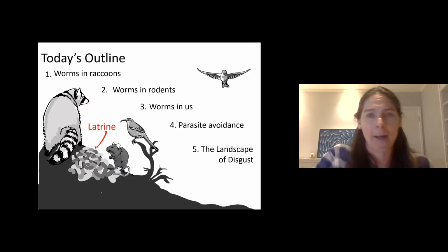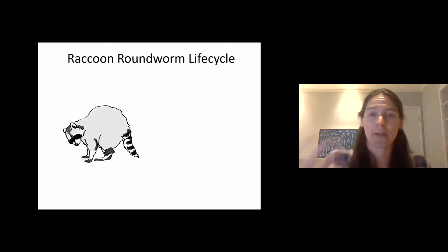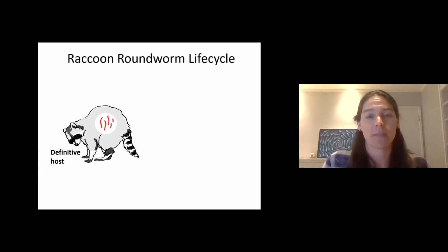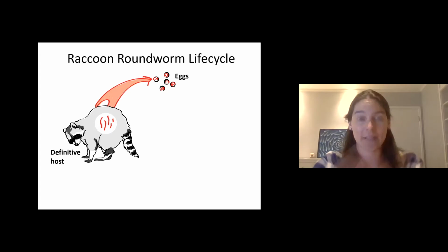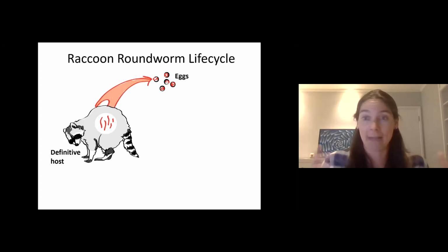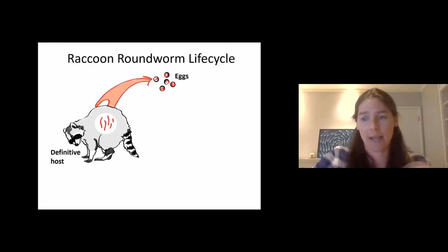And for raccoons, adult raccoons are the definitive host for this parasite. And so when I say definitive host, I mean the host where the worm reaches its adult stage. And as an adult, these worms produce eggs, which pass out into the environment, piling up at raccoon latrines, these communal defecation sites, which then become hot spots of infection risk because they're piles of raccoon feces and also piles of parasite eggs.